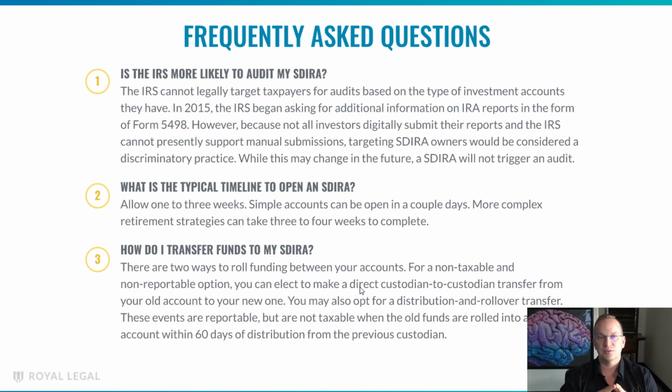You can do it as a non-taxable, non-reportable option, where you put the money directly from one custodian to the new custodian. But you can also opt for a distribution and rollover transfer. With either of those, there is certain reporting that can be required to transfer those funds effectively and make sure they're not taxable when the funds are moved over to the new custodian and to your control after that. Because the name of the game here is making sure that we have no taxable events, and that we clean up the operational side of what happens with the money, so that you're able to do things more easily in terms of the investment.